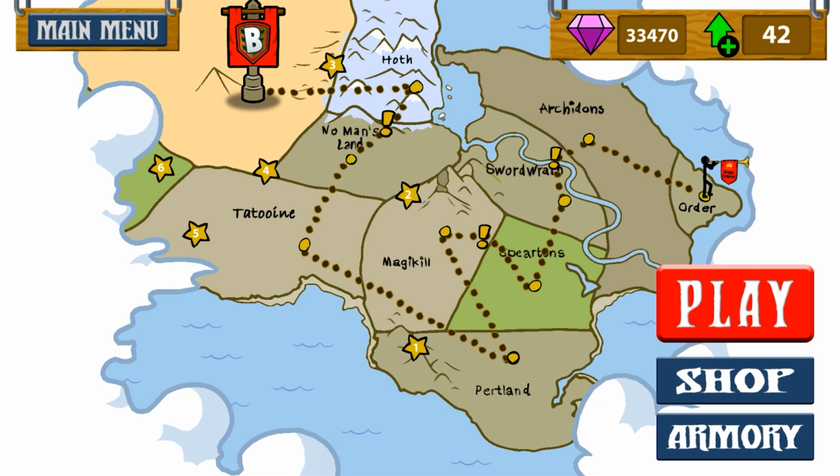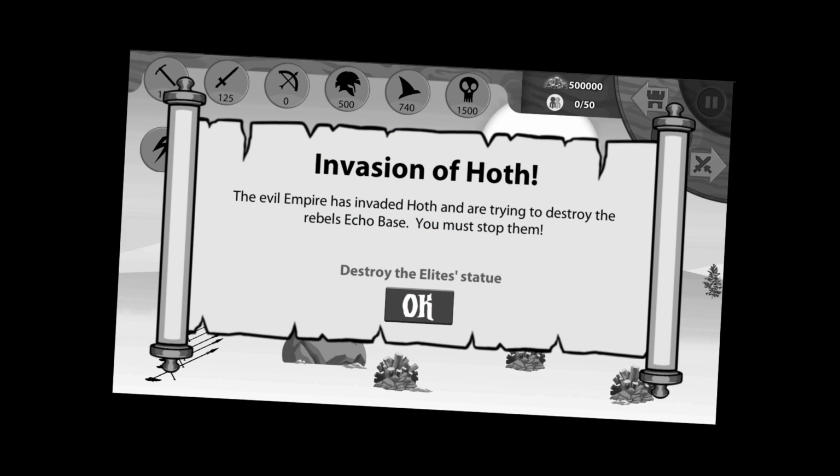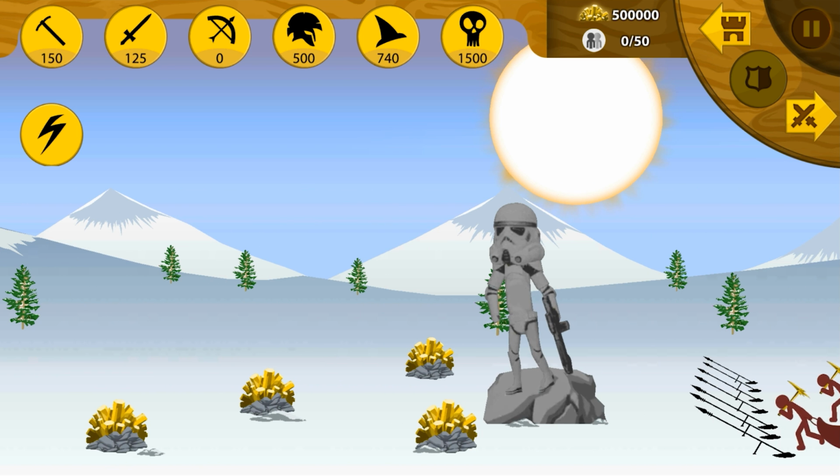Wait a minute. Hold the phone here. Actually, the rebel base is in Hoth. So if we click this, we should have an understanding of what's going on. Oh, it's the invasion of Hoth, but this is the totally accurate version. The evil empire has invaded the ice planet of Hoth, and they are trying to destroy the Echo base. The rebels' Echo base. Not to be confused with the other one. We must stop them. All right, destroy the elite statue, which is another stormtrooper.